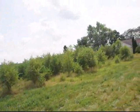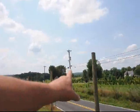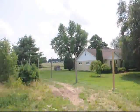These are our river birches. On the other side of the street here is another part of our farm, and we have another farm way down that way a ways, and then another one up in Dublin just about 5 miles north of here. So there's plenty of places to hunt.